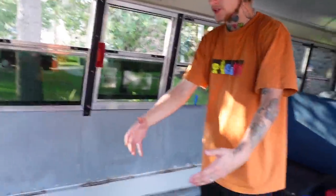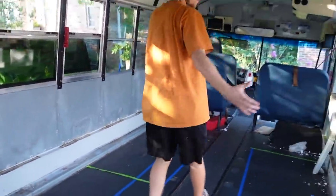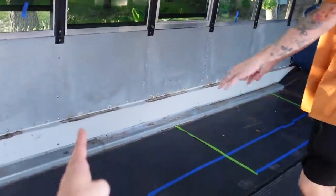Moving forward past that, this is our kitchen space here. So if you can imagine, it's gonna be like an L-shaped kitchen.